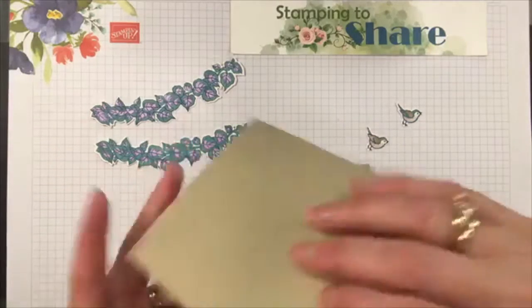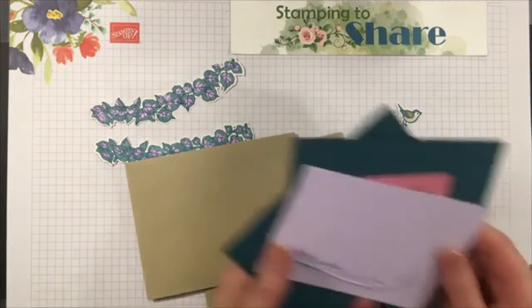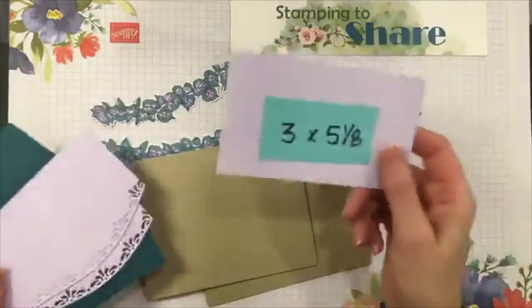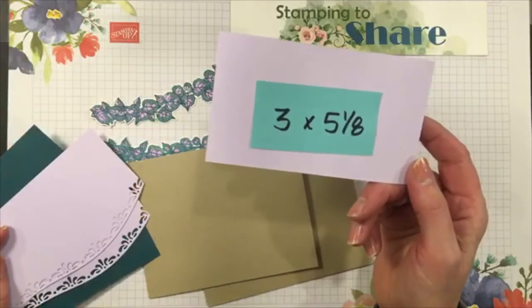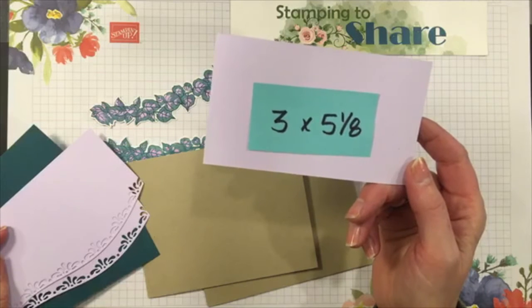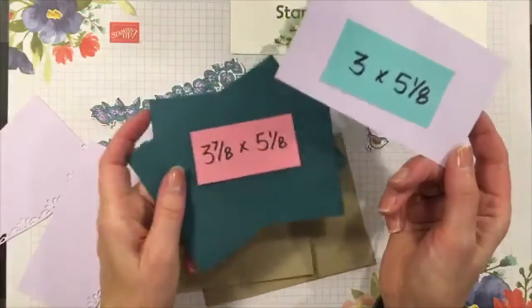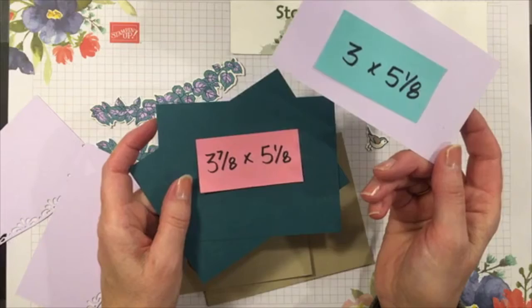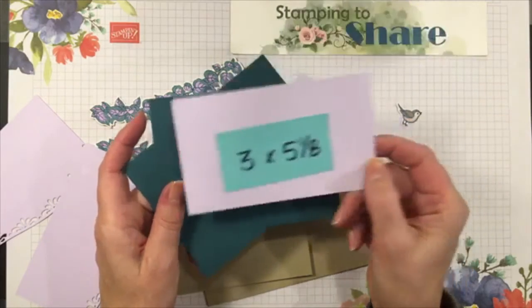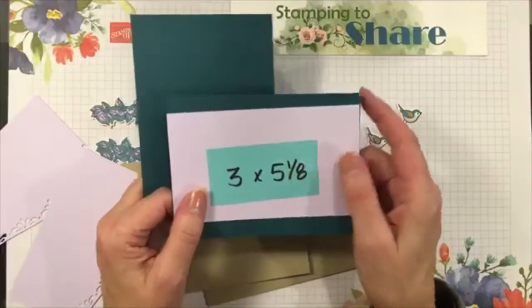And let me show you the next step. So the next step is to grab some purple posy cardstock, and you're going to cut it at 3 by 5 1/8. Okay, and then you also want some pretty peacock cardstock that's cut at 3 7/8 by 5 1/8, because this is going to layer over the top of this. That's why they're all cut at 5 1/8.